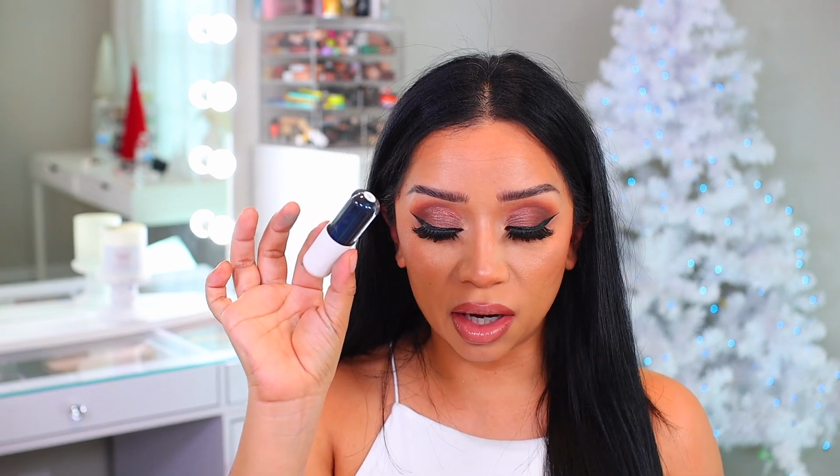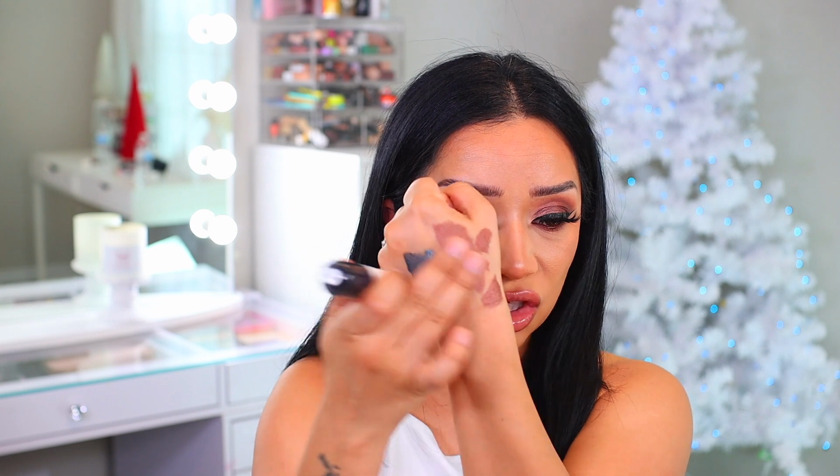The one thing that I have to say that I was really disappointed in was these liquid eyeshadows. Let me know in the comment section down below if I used them wrong, but I just don't like the formula. I don't see me using these, honestly. It's just such a strange formula. It feels so dry on the back of my hand. These are gonna hurt when you try to take them off.